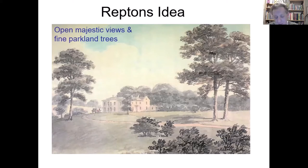And to some extent, he was aping Moat Park, just across the valley. And this is where I think they got a lot of their ideas and why they wanted it to be a grand manor with wonderful parkland. There was probably a bit of one-upmanship going on. But that was Repton's idea. It was to open up the landscape, particularly around the house, and have a nice pastoral scene of tranquility.